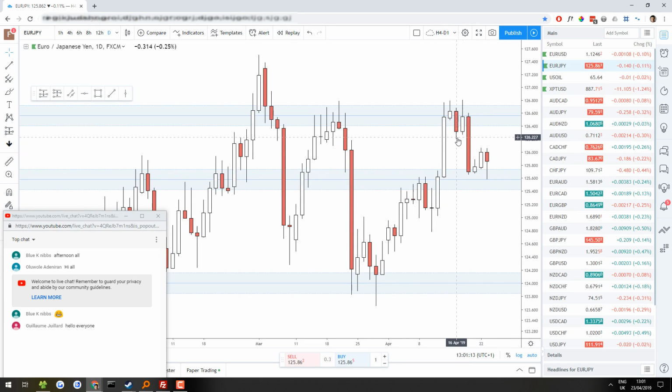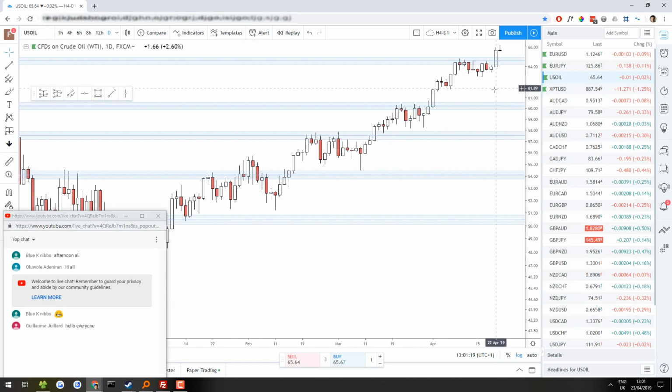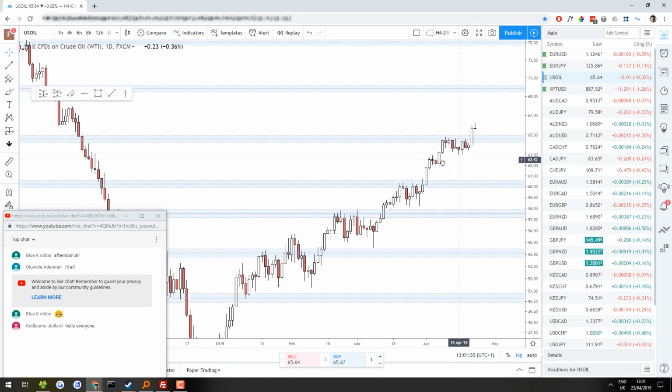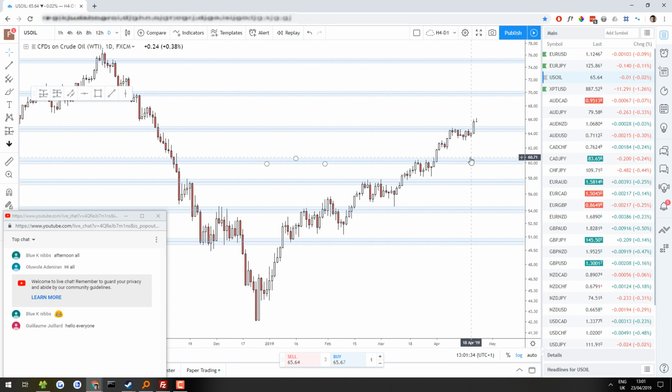Euro JPY, I don't remember who was in this one, but I think this one's closed out too. US oil, I was demo trading here just to get a feel for commodities trading. This one hit my stop loss. I mean, it's just a demo trade. I was just testing a few things out. And I still am testing with oil because I don't really want to jump in with real money on a pair like this that I'm not really that familiar with. So this one's more like a test trade.